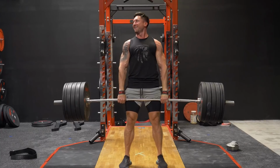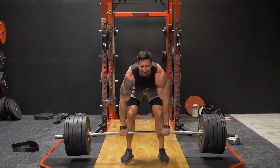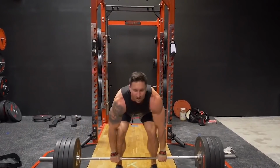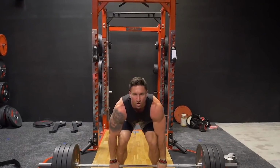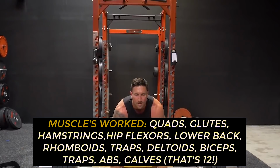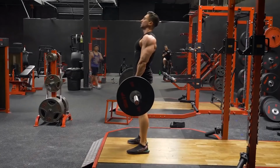The fourth shredding exercise is yet another compound move that I know you guys are not doing enough of, and that is the barbell deadlift. Now, if the barbell squat is the king compound exercise for getting shredded, we'll say the barbell deadlift is the queen, because once again, you're working out so many large muscle groups. You're working out, of course, almost your entire back. You're working out your glutes, your hamstrings, your hip flexors, a little bit of your quads, a little bit of your arms. You could literally list 10 different muscle groups that the barbell deadlift directly or indirectly works. And that means it is not only an incredible muscle building exercise, it's an incredible fat loss exercise.